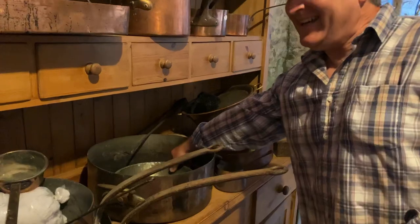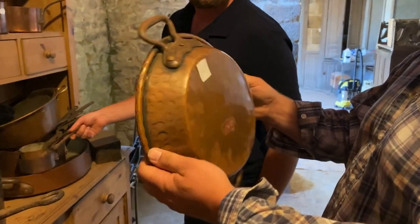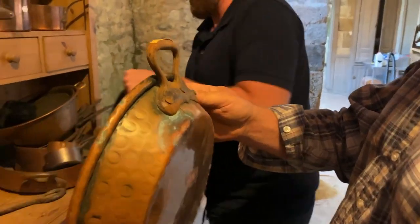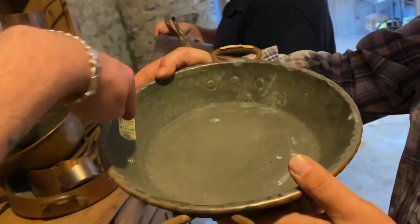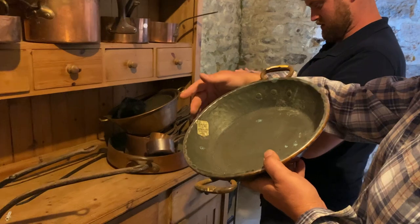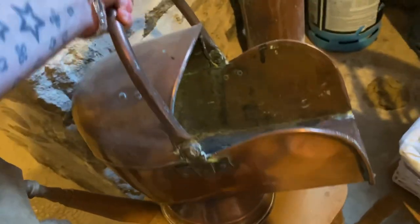No, no, no. A bit forward here. I do like copper. Kid in the sweet shop. That's Villedieu, that one, I think, isn't it? Well, it says so. We have one like that, Villedieu. Slightly hammered. Oh, yeah, it's got the sticker on it, look. I've got a few products with that sticker. They're still going now, I think. Nice old coal scuttle there. Quite a lot of copper.